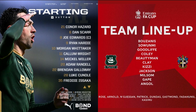The ball then with Hazard inside his own 6-yard box, lays it off to the right hand side for Dan Scarr, still further out to that right hand side for Joe Edwards. He plays it down the line. Morgan Whittaker tries to dummy his way up the line, but he loses possession instead. Patrick on the ball down the left hand side, turns under pressure and loses control of the ball. It rolls into touch on the far side, and I don't know, Katie Middleton, former Plymouth Argyle centre half and captain, this is just a bit too close for my liking still.